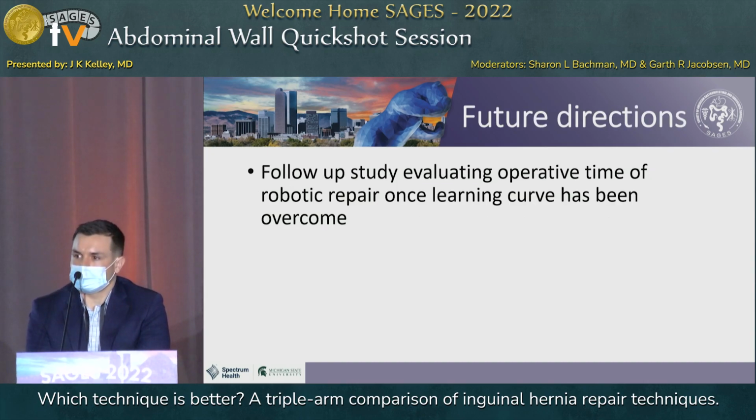So further studies can look at whether robotic repair continues to decrease in time and whether it approaches operative time of laparoscopic repair.